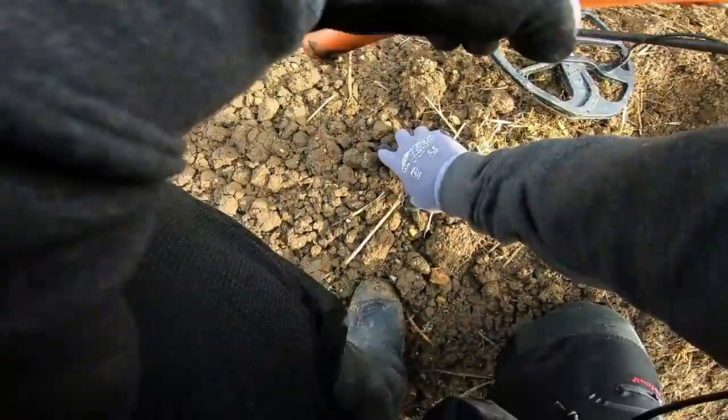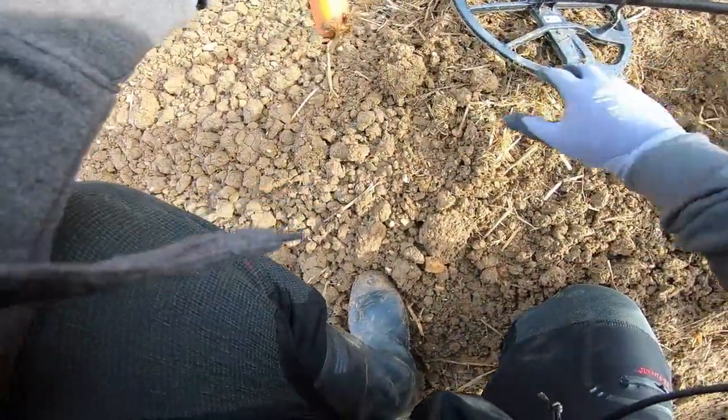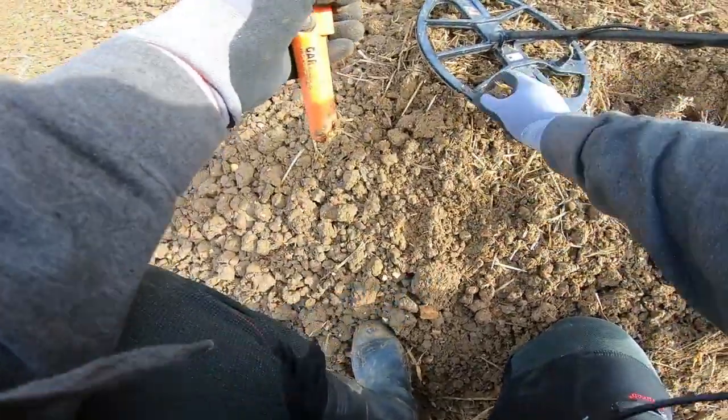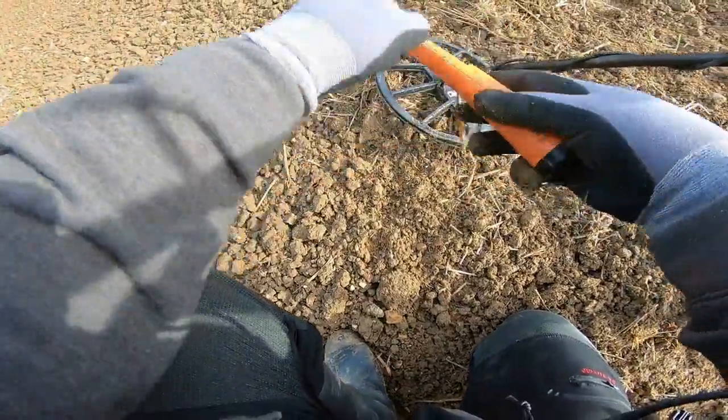Right, it seems to be over here somewhere. Oh, this is the problem I've been having today, digging the stuff out, and once it's out, not being able to locate it.